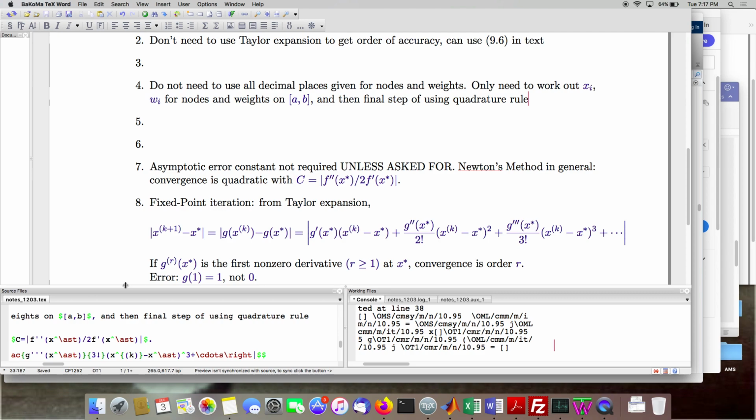I noticed in the formula sheet you gave us, you didn't give us the change of variable. Do you expect us to memorize that?